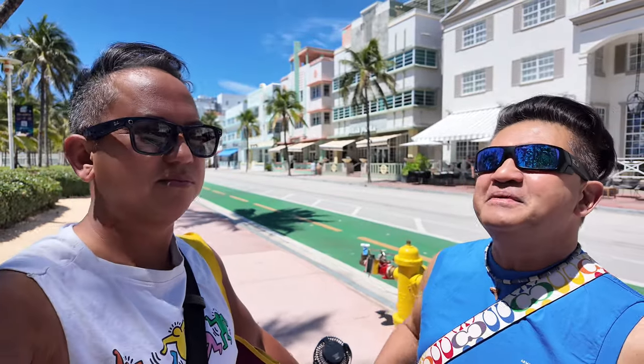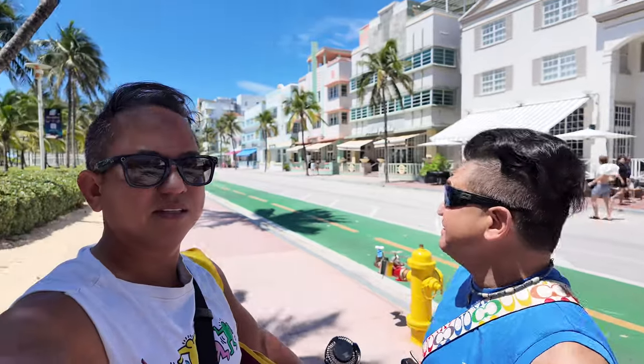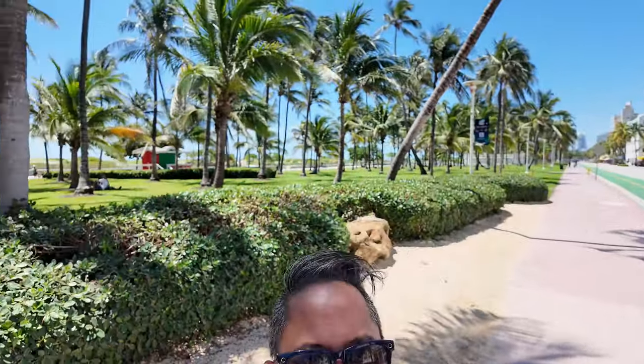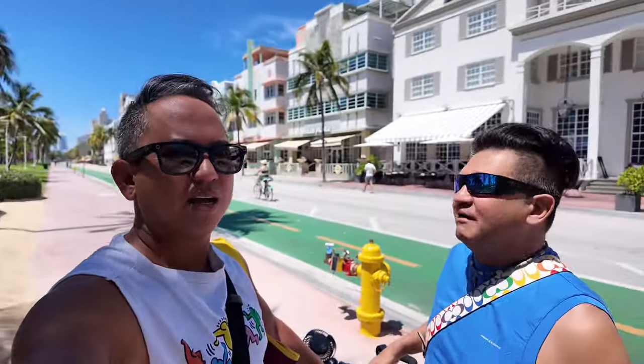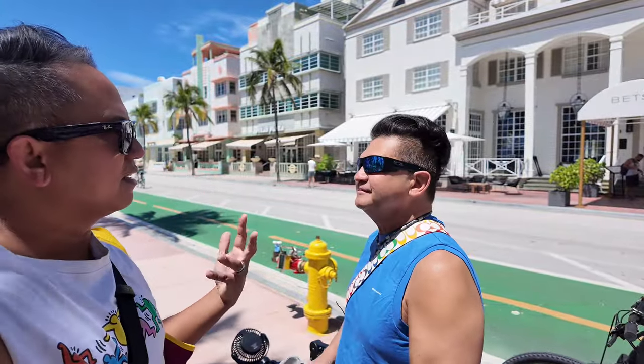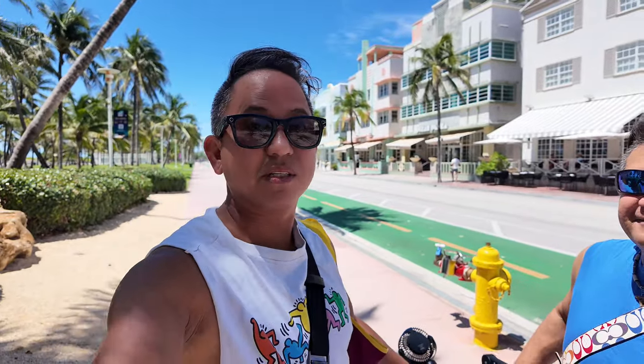You can feel the humidity in the air, but today it's not too oppressive. It's actually pretty nice. And behind me is actually a park. And then the beach is over that way. So we're going to check out the beach as well. I can feel the sea breeze now. So, all right, we're going to show you the beach soon.